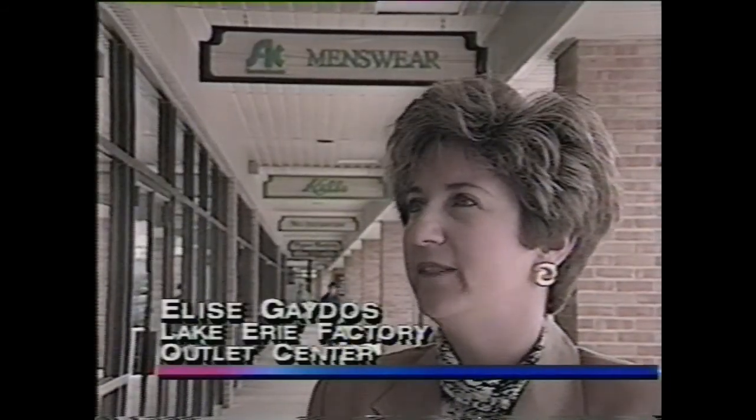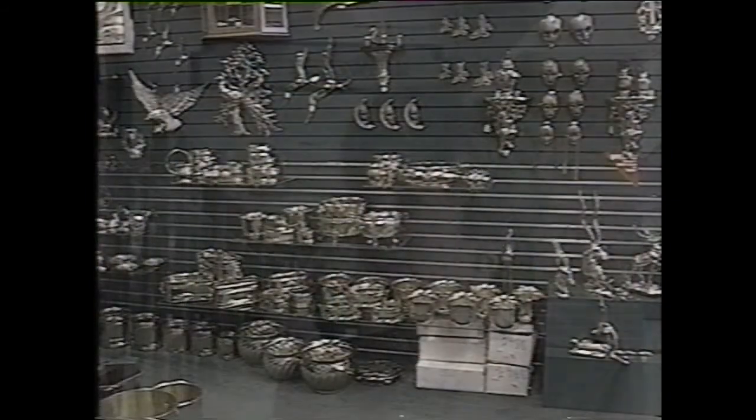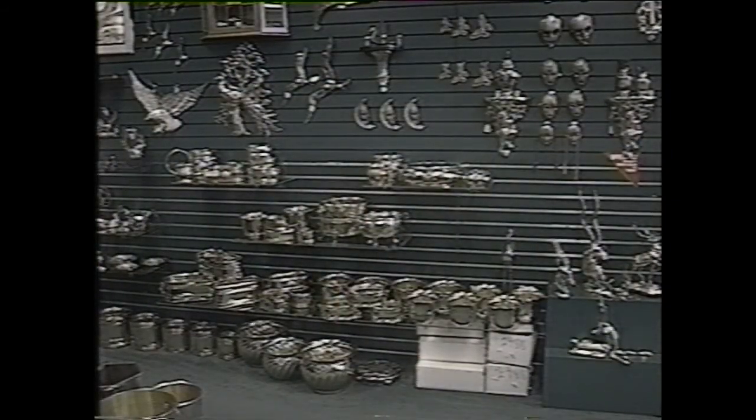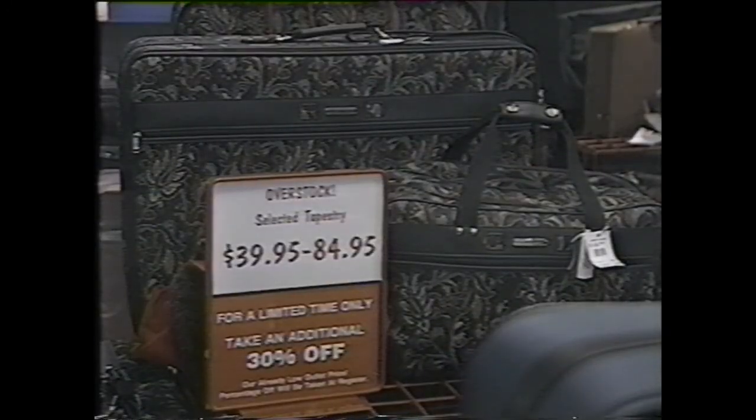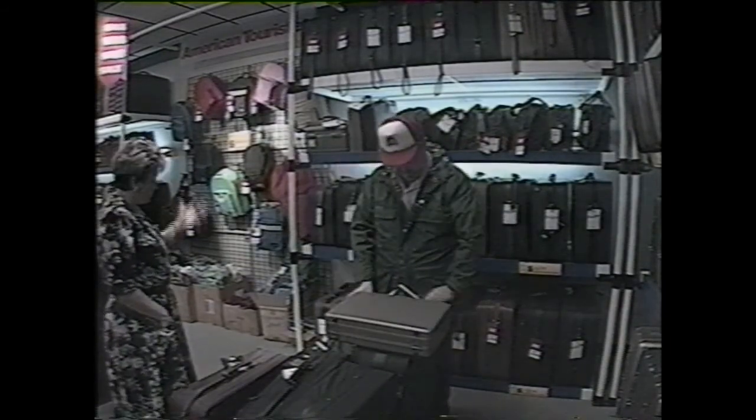They claim savings of at least 20%. But some stores discount even deeper than that, 40, 60, even 70% off the manufacturer's suggested pricing, and then they also run sales. And Elise says if you want super bargains, ask to see the discontinued and less than perfect merchandise that some stores offer. The Lake Erie Outlet Mall is open 7 days a week.